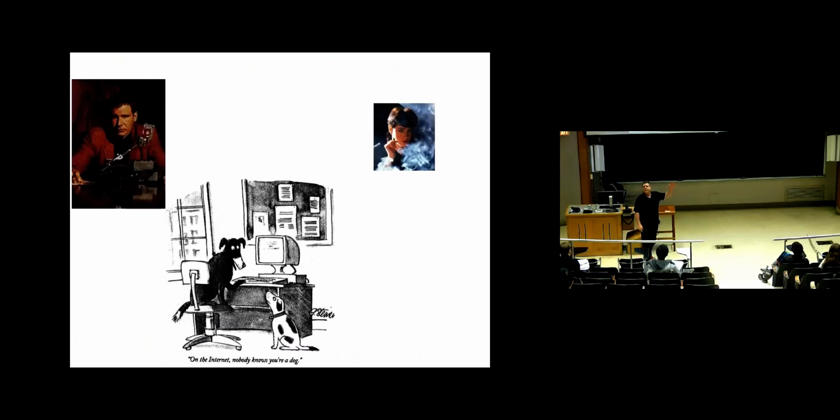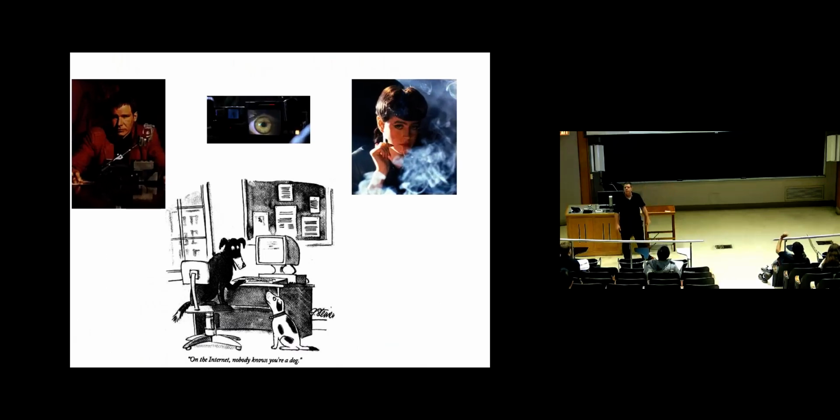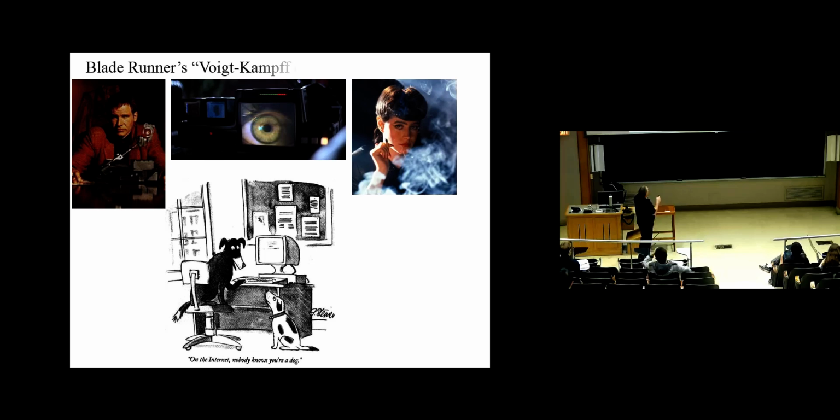Very interesting. There's a famous cartoon that says, on the internet, nobody knows you're a dog. How many have seen that? So that's essentially a reference to the Turing test in an oblique way. In the movie Blade Runner, Decker is trying to figure out if this thing is a human or an android. It turns out that she's synthetic. She's an artifact, but behaves very much like a human. In fact, she doesn't even know that she's not human.